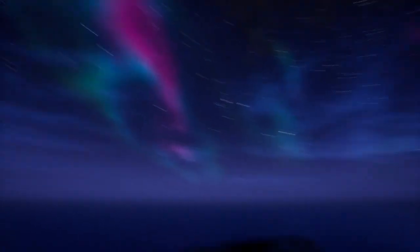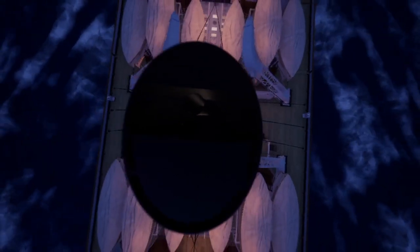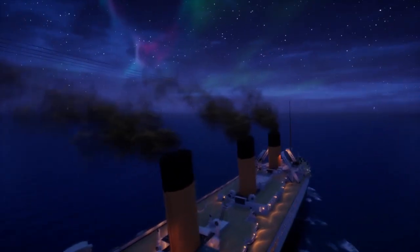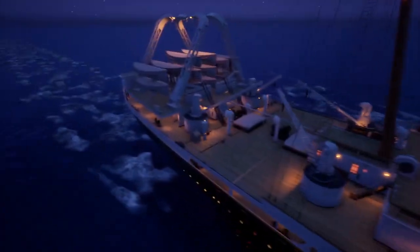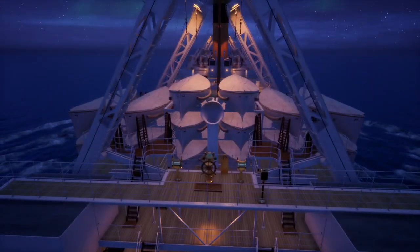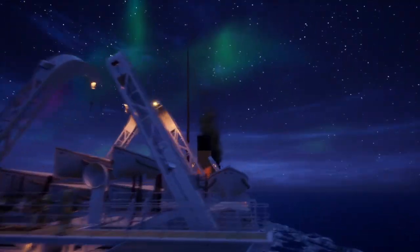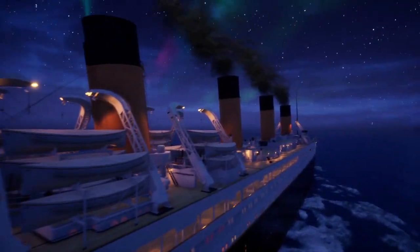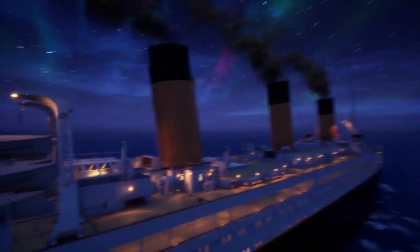I don't remember what the purpose of the last funnel was. This is not connected to the boilers. Might be just a dummy funnel. Maybe because the first three are actually connected to the boilers. Maybe this is like a ventilation area for the engines, maybe because the actual engines are back here. Also, there are plentiful lifeboats on the Britannic, by the way. Plentiful. Compared to the Titanic, obviously.